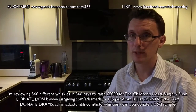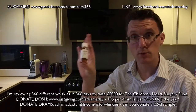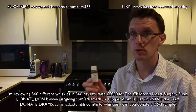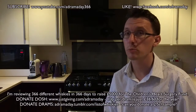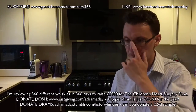Now, one of them I've already done, the Auchentoshan, but I'm going to save that for afterwards because it sounds very, very good indeed. But the other one was this one, which is an American whiskey, and I'm doing my American whiskies, and I'm nearly at the end of them, so it's as good a time as any to do this one, which is Woodford Reserve, which you've probably come across if you're watching in the UK, because it's one of the bigger UK bourbon brands.